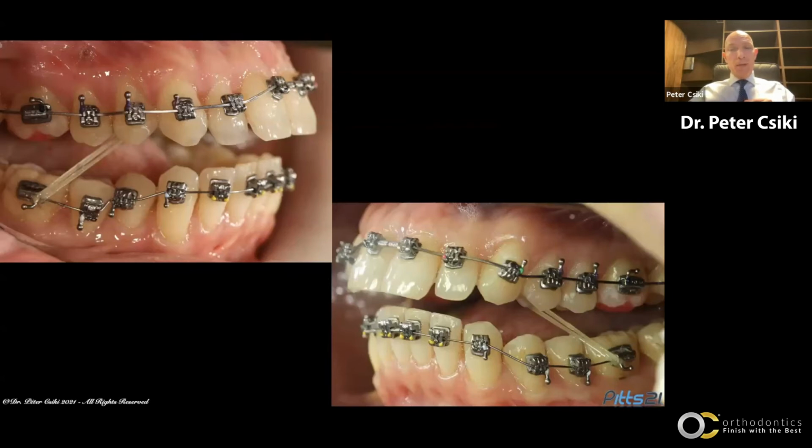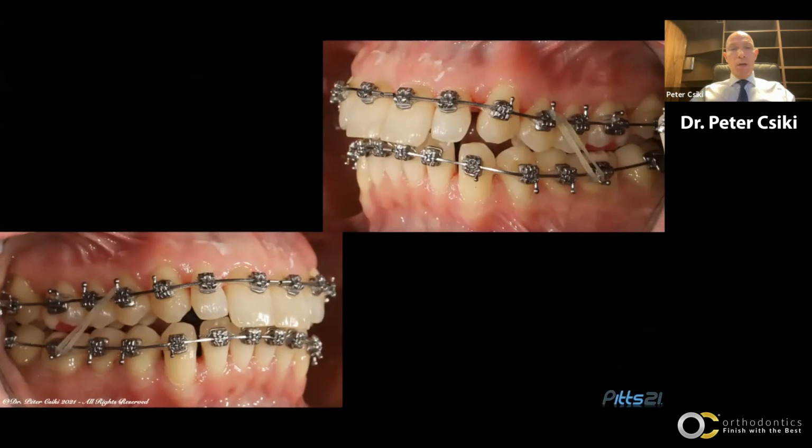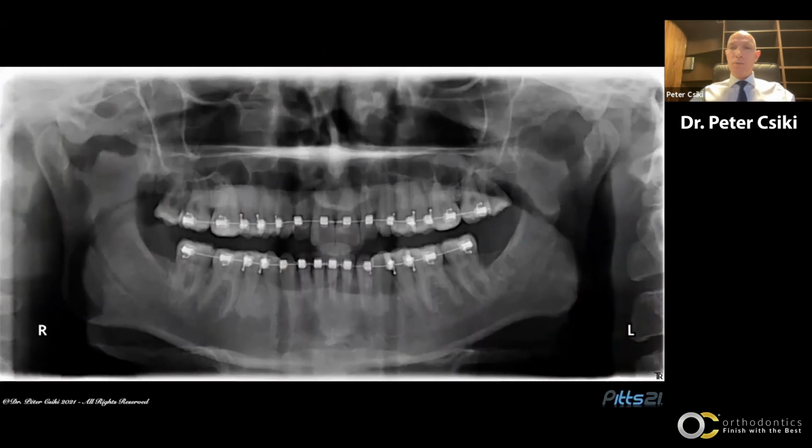And you see that also the curve of Spee is always a problem with class 2. So I really position very incisally, sometimes even much more incisally, my lower front brackets, and really gingivally my lateral segment brackets on the premolars and the molars. And obviously, when it's an adult patient, it's easy because of the crown lengths. Okay, and later when the upper arch is wide enough in general, then we go vestibularly with the short class 2 elastics, upper 4 or 6.